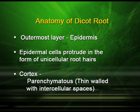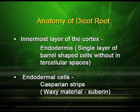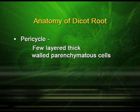The cortex is made up of parenchymatous cells, which are thin-walled, with intercellular spaces. The innermost layer of the cortex is the endodermis, which is made up of a single layer of barrel-shaped cells without intercellular spaces. The endodermal cells have Casparian strips, which are a waxy material made up of suberin. Next to the endodermis is the pericycle.